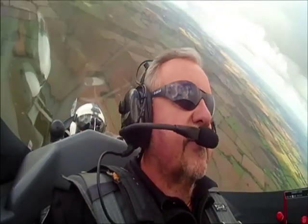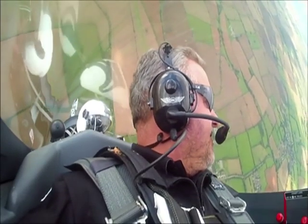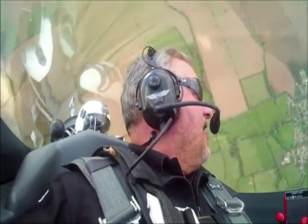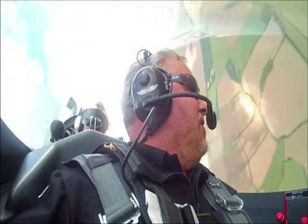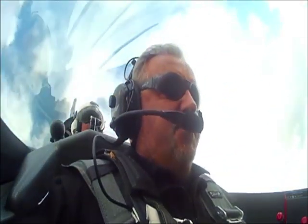Right, I'm just going to pull up gently. You look straight ahead for me. Now look at the left wing. Just going to pull up to the vertical, hold it till we get quite slow, and then we're going to fly all the way round. Oh, wow. There's the ground. And I'm just going to pull out nice and gently. Excellent. How's that? That was brilliant.